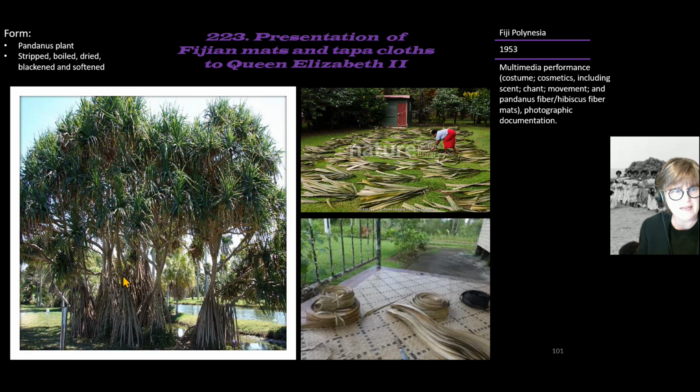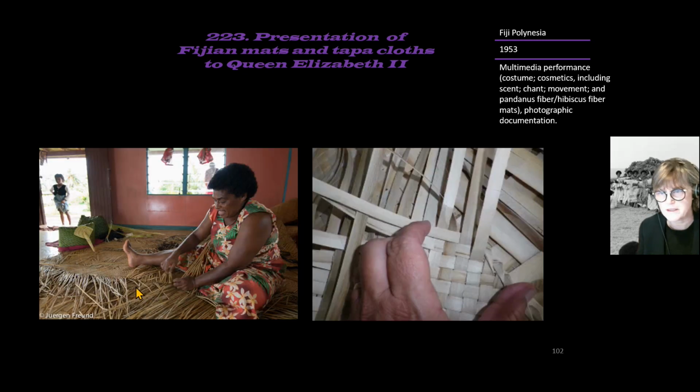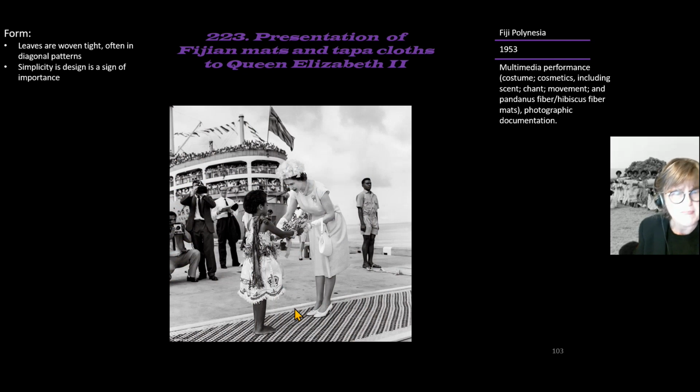Okay, here's the pandanus plant. It's almost like a tree, and the leaves of it are long, kind of spiky, and they're taken off, dried in the sun, and then some of them are dyed black, well, after they're boiled to make them smooth. Some are dyed black, you can see that here. This is typically women weaving these mats. They're weaving them very tightly. And the pattern here varies, of course, with the mat, and just the kind of clearness of these designs makes them important.